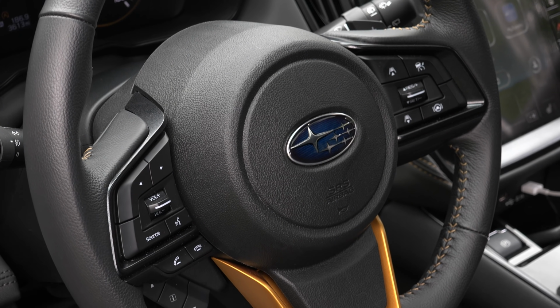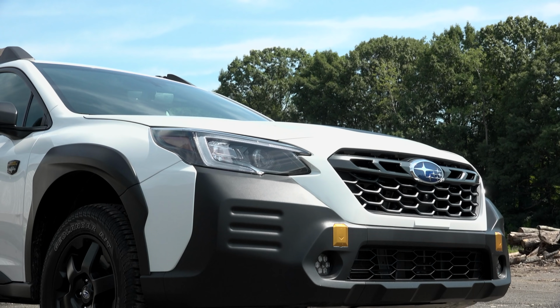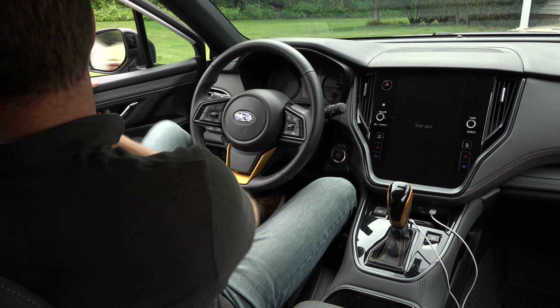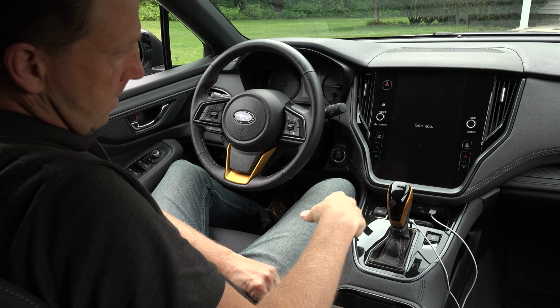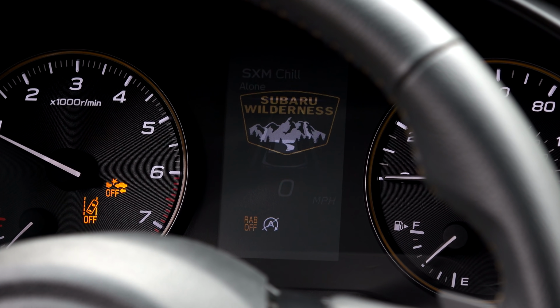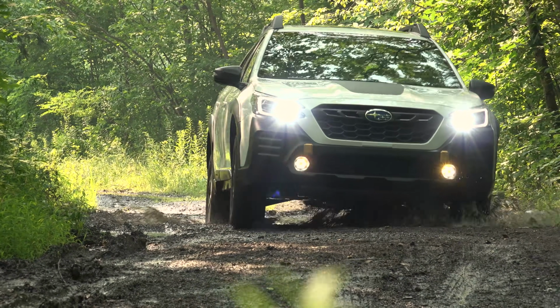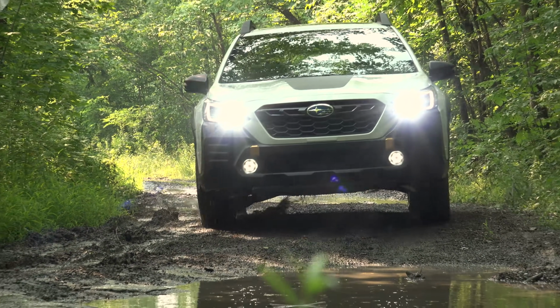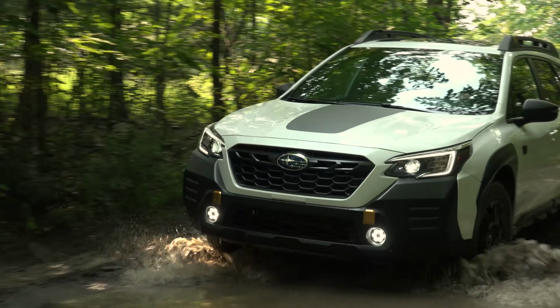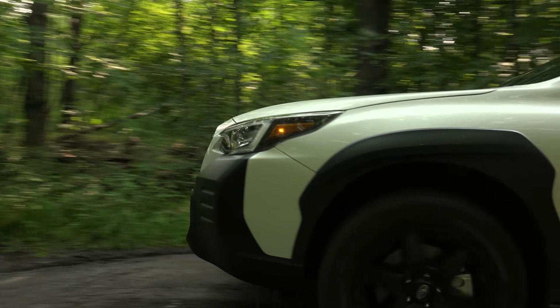Subaru is a lot of things, but cool generally isn't one of them. So this new Wilderness model is a breath of fresh air. The Outback is a very versatile wagon, but the Wilderness takes it to a SEMA-like concept car level and leverages the brand's excellent all-wheel drive system in a more exciting way. With off-road vehicles super hot, every automaker wants a Jeep to sell, so to speak, and this is now Subaru's.